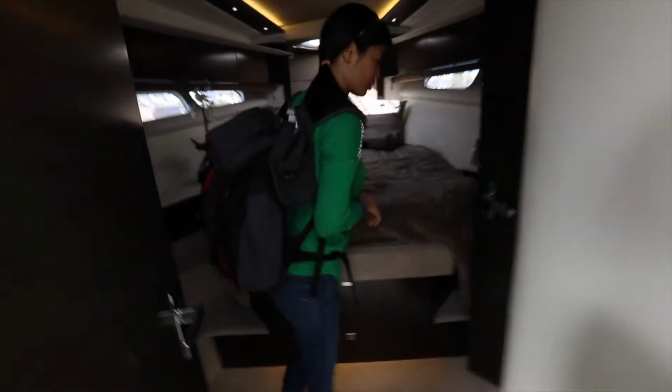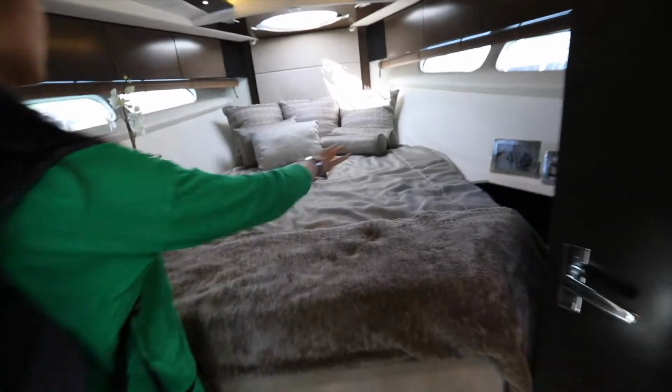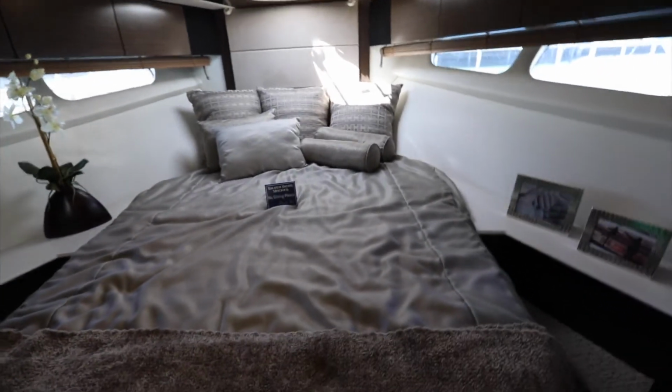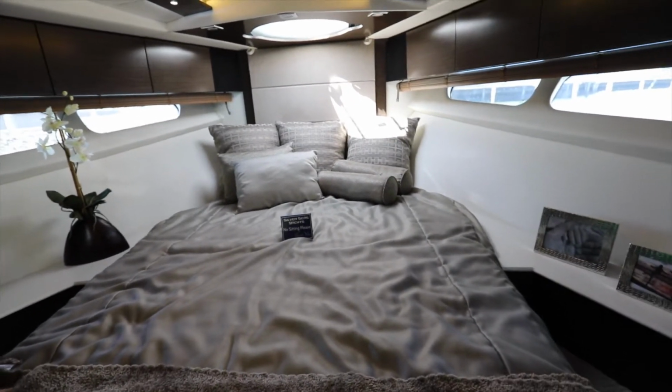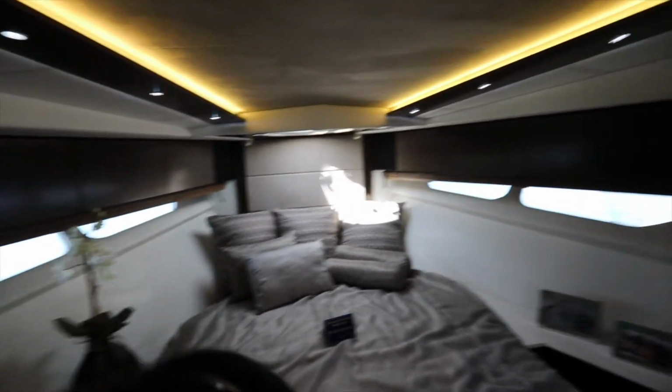Wow, they make it pretty narrow, huh? So pretty. What's this? This is a queen. Queen size, right? Yeah, the corner's a little cut in, but that's okay. Oh, you have a window on both sides. Beautiful sink too. Look at this sink. Oh yeah.